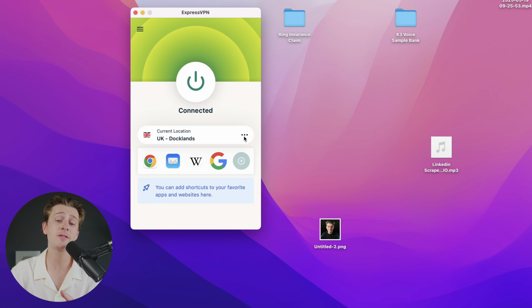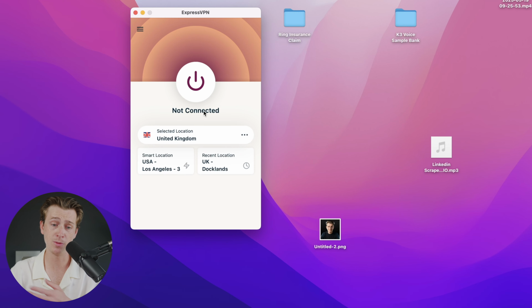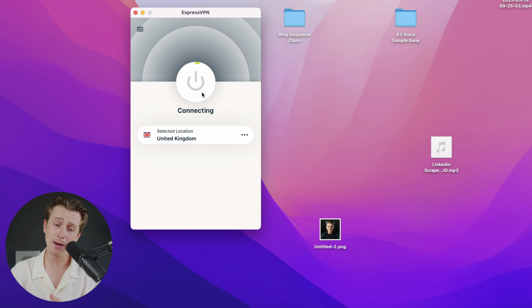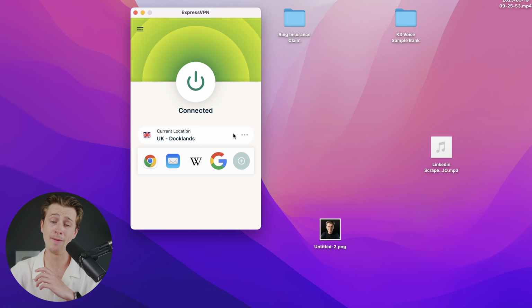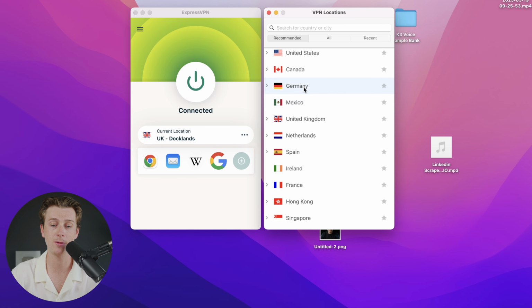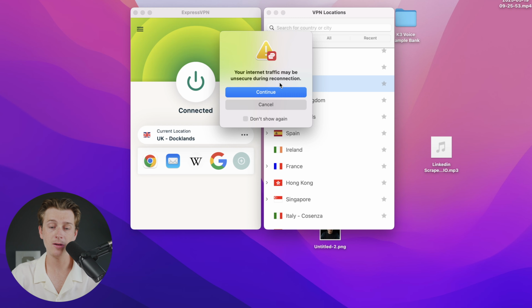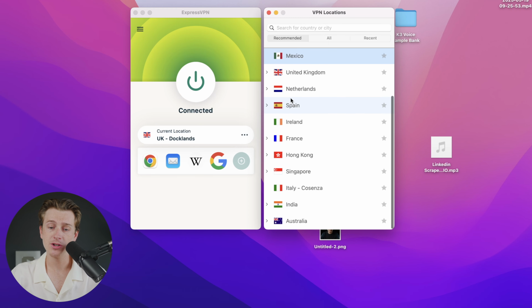Now, just to show you another example of this, I can go ahead and disconnect from this one by simply either hitting the power button, which will then disconnect me from the VPN, or hitting the power button, turning it back on basically, and then going back to the country selector and then reselecting which country I want to connect to. Let's say, for example, I want to connect to Mexico. I'll go ahead, and as you can see here, this is an actual alert that does pop up every once in a while. Basically, I'll just pick which country I want to connect to.